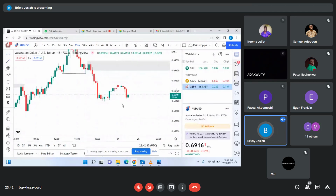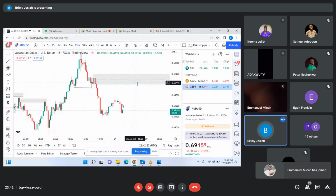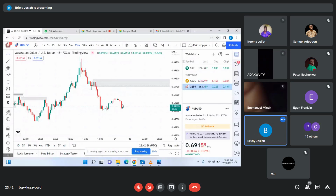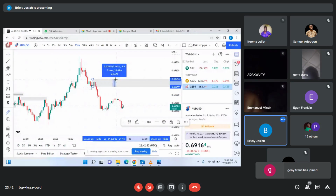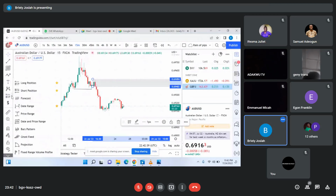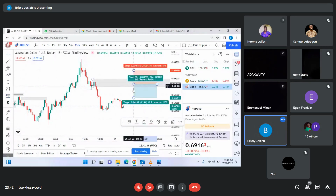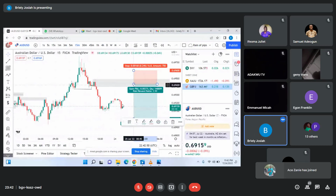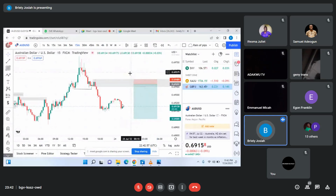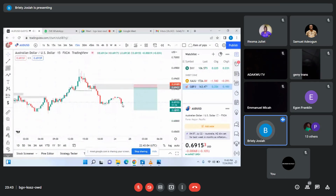So all we're doing is this: we'll be waiting for price to get into this zone. Then we look for a lower time frame confirmation to enter. But for those who want to use a risk entry pattern, let me see how many pips this is. So this is just like 9.5 pips. You can either use 50% of the candle, which is somewhere here, so you see, our SL is around 5.7 pips. So it will be easier that way.